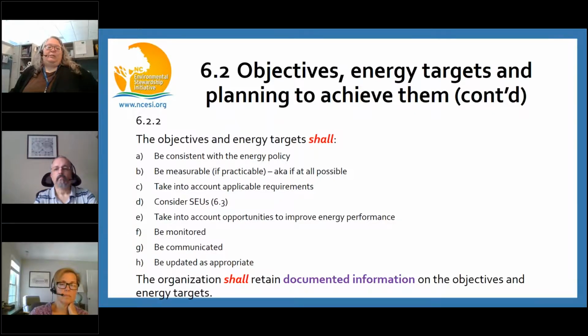You need to take into account applicable requirements. Consider your SEU. So SEU is a significant energy user, and we will talk about those in a minute. You need to take into account opportunities to improve your energy performance. It's got to be monitored, so you have to be able to do those measurements and keep an eye on your progress. It needs to be communicated, so you need some way of letting the folks that are working on the system as well as interested parties know where you stand, and then be updated as appropriate.